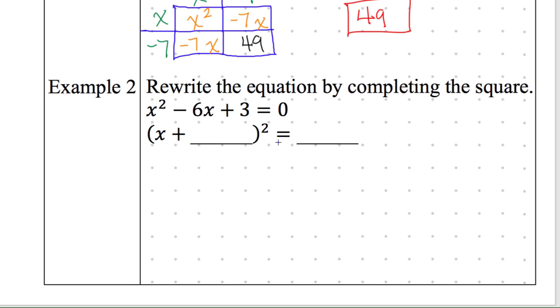All right, so let's ignore this plus 3 for a sec. Let's only look at this x squared minus 6x. So could everyone just box this? X squared minus 6x. Let's only pay attention to the terms that have an x in it. And we're going to complete the square for those terms. So again, I write out my square.